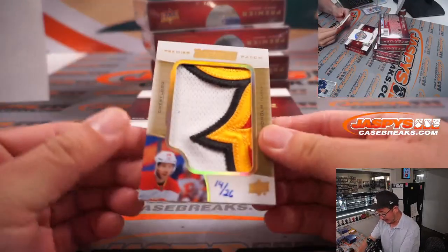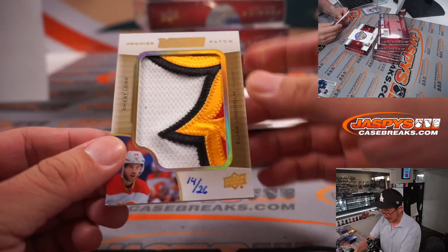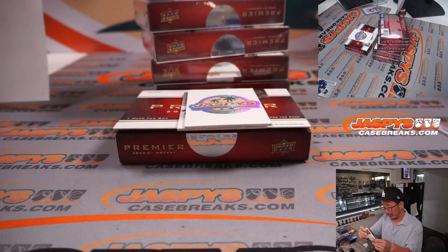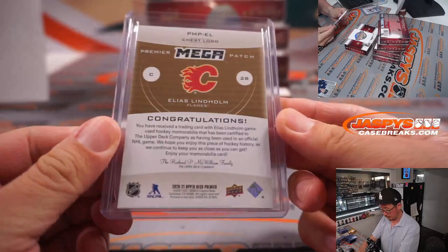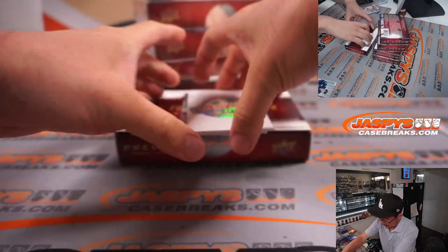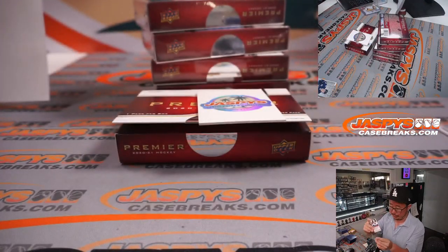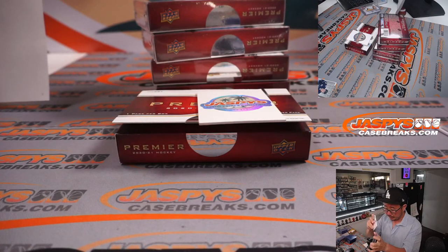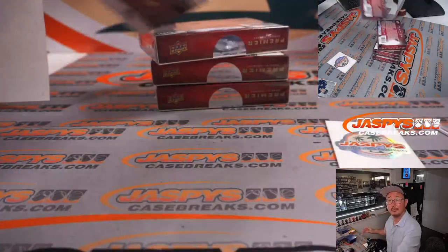And we've got a big mega patch. That's Elias Lindholm, chest logo, 14/26. These are really cool. This is for Calgary, Dusty with the Flames. Nice. It should just be a relic? Yeah. Kiefer Bellows, piece of his jersey for the Isles. Dusty with the Islanders. Box one in the books, next one.